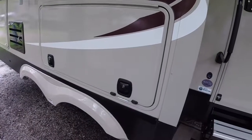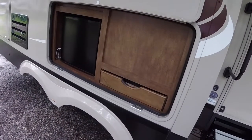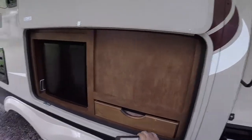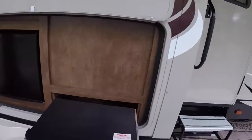Okay, this is the outdoor kitchen area. So open, it shows we've got a little refrigerator over there on the side. And this guy turns into a cooktop, little 2-burner cooktop.